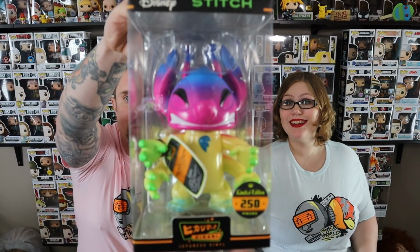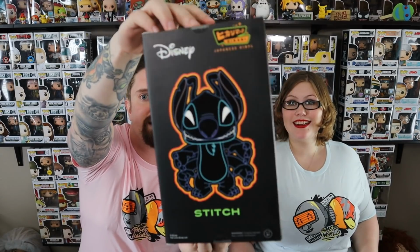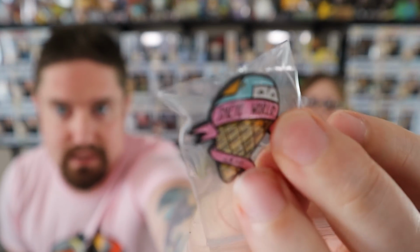What in the world is this? This is the craziest thing I've ever seen. Handmade and crafted, inspired by Japanese vinyl. Whoa. Funko premium quality. This is a 250 piece limited edition Hikari. This is the coolest. Awesome. Okay. It's freaking like rainbow stitch. Okay, that's really cool. I love this a freaking bunch. It's really tiny. Oh, it fell. Look at that. Oh, whoa, it's magic.